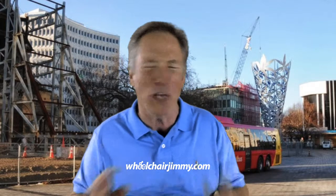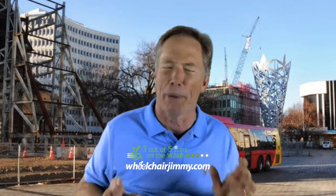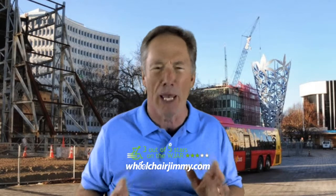On the W-JAR index, well, the Christchurch bus journey, it gets a 3. And both of these buses were reasonably wheelchair accessible. Not the most accessible buses I've been on, but I think they'll work for most manual wheelchairs.